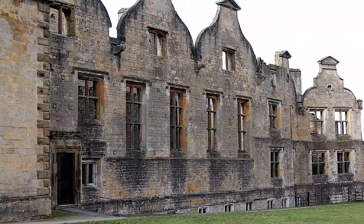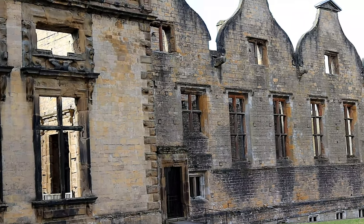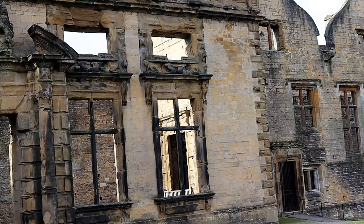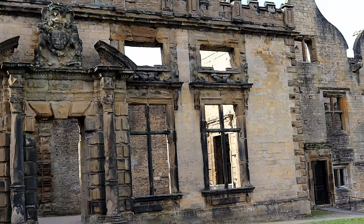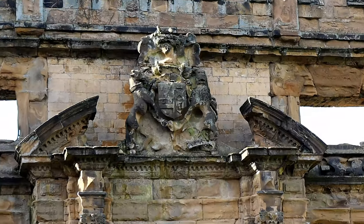The castle was founded in the late 11th century by William Peveril, one of William the Conqueror's knights, and became crown property in 1155 when William Peveril the Younger died, despite the claim of the De Ferris family, who were Earls of Derby.